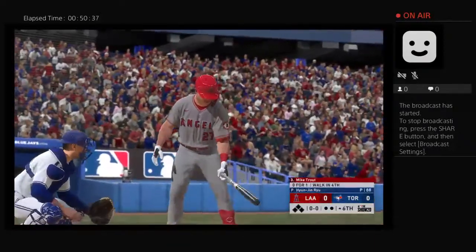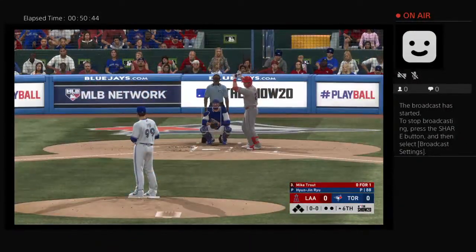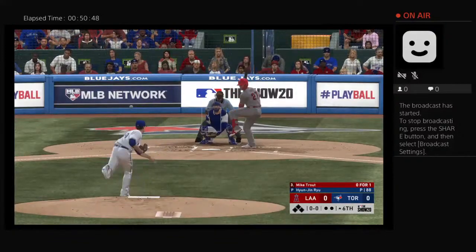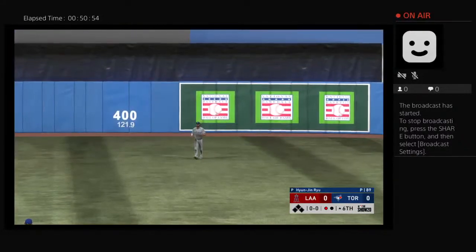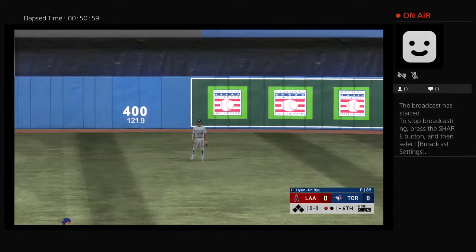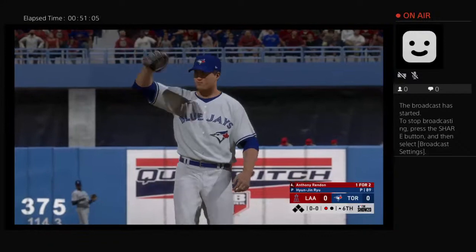Top half of the 6th about to get started, and next will be a speed threat in the form of outfielder Mike Trout. First pitch of the at-bat. High fly ball out to straightaway center. Long run for the center fielder. He's there and records the first out. Now batting, third baseman, Anthony Rendon.